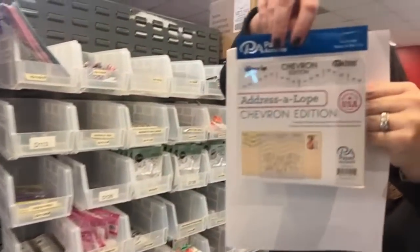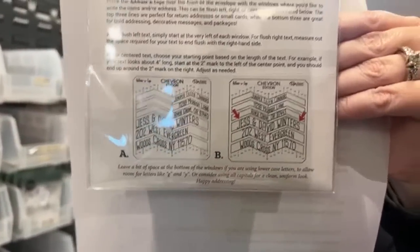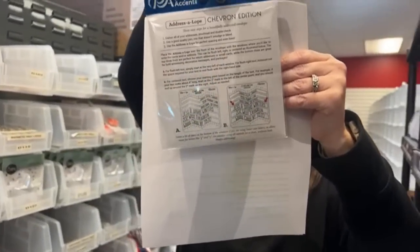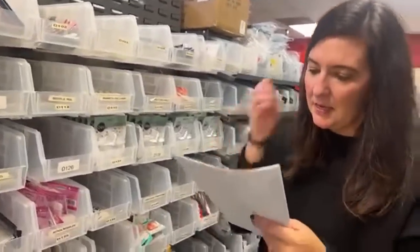The chevron address a loaf. We showed the other one earlier. Yeah, this is the, show the back. See how you can write in a chevron shape? Come on, you send out a Christmas card like that and people are like, how did they do that? Seriously. Look at how extra they are. Don't y'all want to be extra? Be extra.